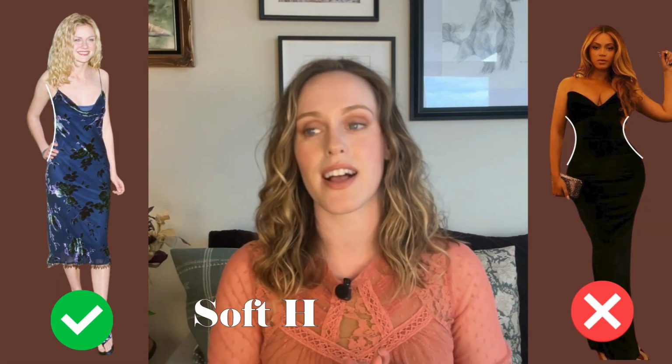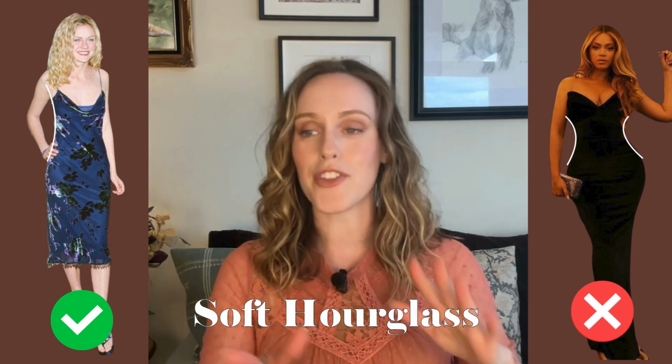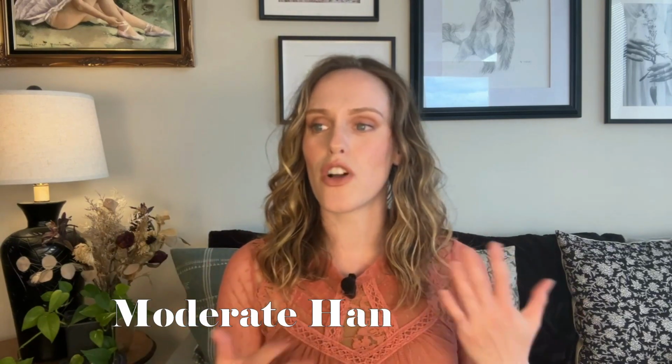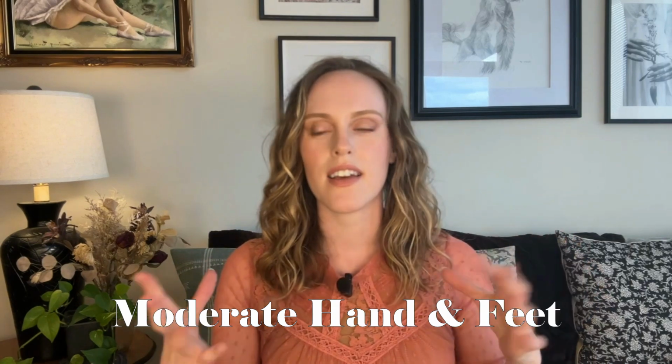That's for men and women, but with women, they have a soft hourglass, meaning it's not too intense at all. Not like the romantics, and there's not extreme width involved like a soft natural. Your hands and feet will also be pretty moderate, meaning they're not going to be really wide or really long and thin, just moderate. When gaining weight, they tend to gain weight kind of everywhere, and they will become fleshier in the fleshier parts of their bodies.